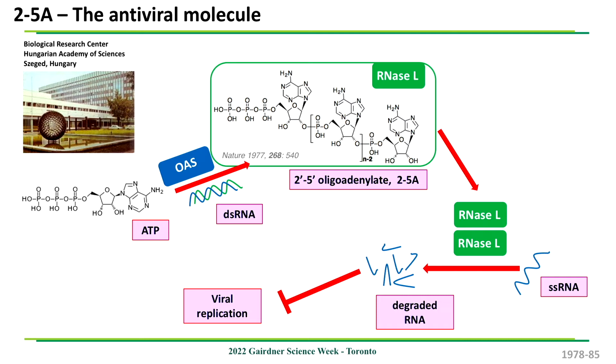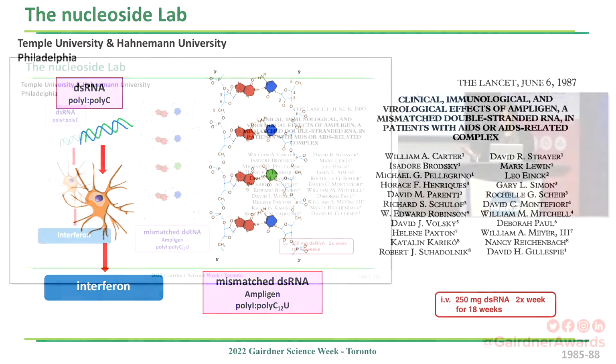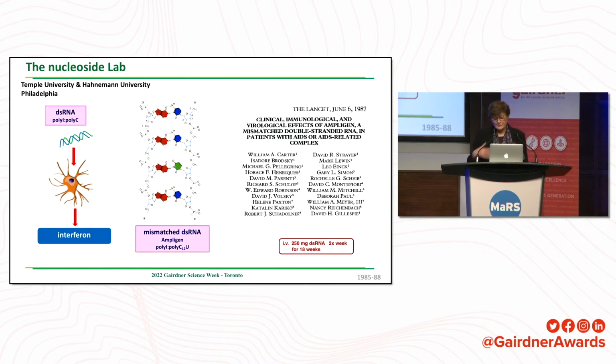And I still worked on this molecule, and we tried to develop it for antiviral effect, because in 1985-86, when I arrived here, the major problem was HIV. But eventually, we had to use a different kind of RNA, not this small molecule, but long double-stranded RNA, which had some mismatch in it, and this was less toxic than the poly-IC used prior to that, and we treated HIV patients. So as you can hear, in all of my life I just worked with RNA, whether I tried to degrade it with an enzyme or induce some interferon with double-stranded RNA, label the RNA, and so on. So I was always very interested in RNA.